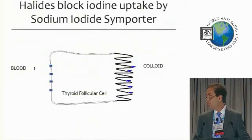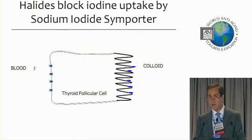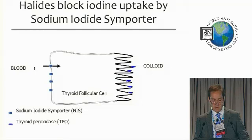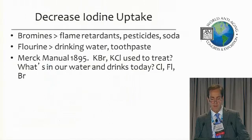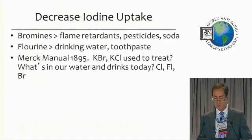I think you've heard before that halides can decrease the uptake of iodine in the follicular cell. That's one way that they can be toxic. It's the bromines and fluorines. It's found in drinking water and a lot of our soft drinks today.